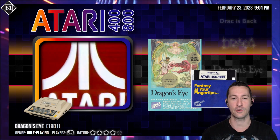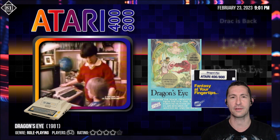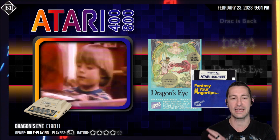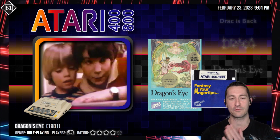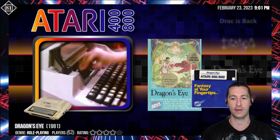We're now on the Atari home computer. We've seen a lot of home computer games, and that's typically the case when we get these stragglers at the end of 1981 or all the other releases. It's the computer games that really don't have definite release dates. And here's a great example. This is Dragon's Eye for the Atari home computer.